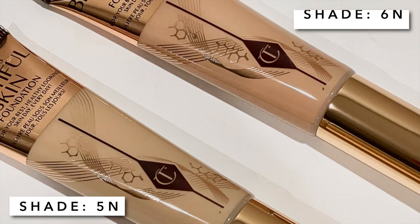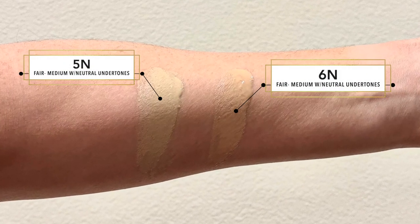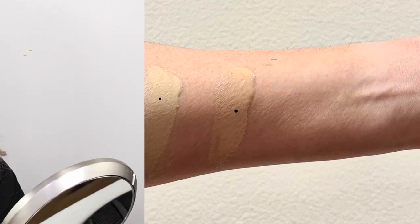Let's try the 5 and the 6 and let's just see. So I'm just going to squirt. They squirt out really nicely. I have no problems with the component acting up or anything like that. Upon first squirt, it was really good. So that's what they look like side by side in my studio lighting. Let's put this on my skin.